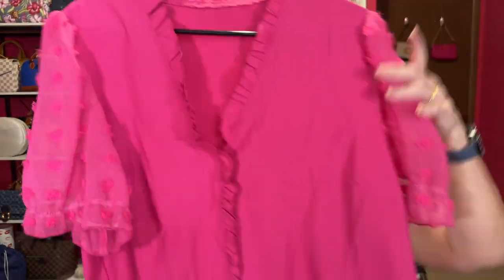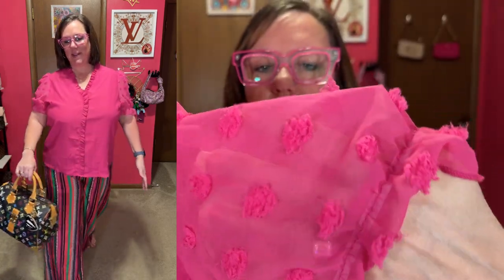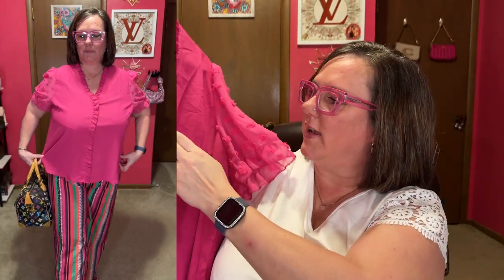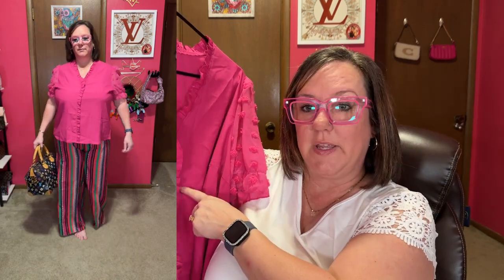And finally, no surprise here, it's the hot pink fuchsia color, and the sleeves are see-through with these little poofball frayed detail. I really like the sleeves a lot. I like the little ruffle here. Again, V-neck. It's not button. It's just a pullover shirt. And these look really good with one of those pants that I will show you. But there's the back. It's a little wrinkly.